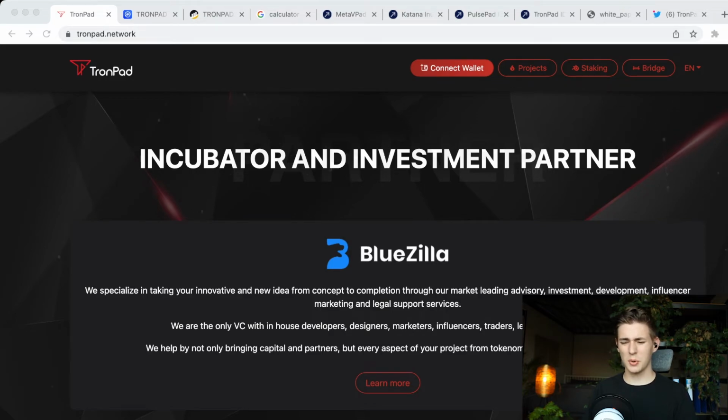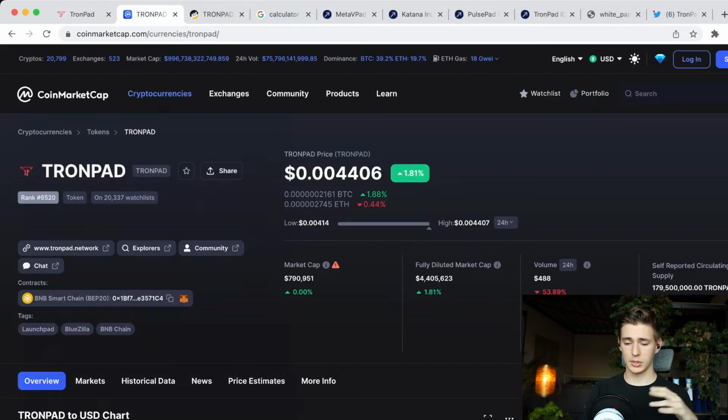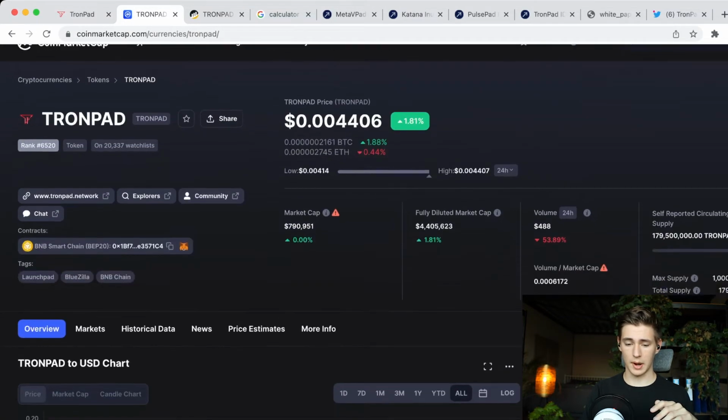What is the conclusion? Do I actually think that they're going to come back? It's Bluezilla. I have never seen them abandon a launchpad before. Yes, I think if market conditions return to a better state relatively soon, there could be a very good chance that Bluezilla says, hey, we're going to continue with TronPad right now.